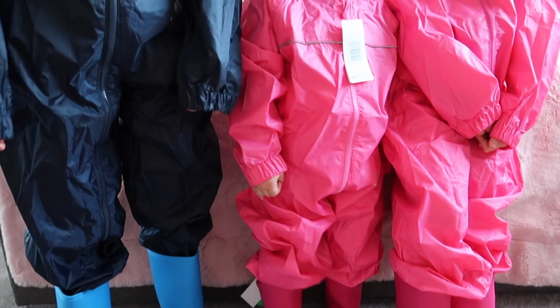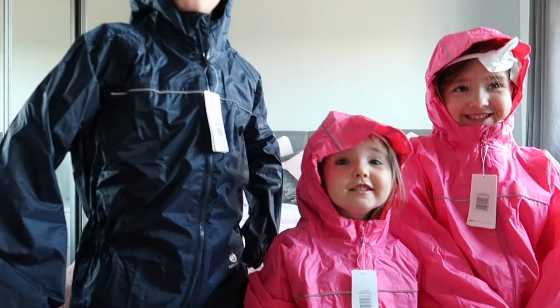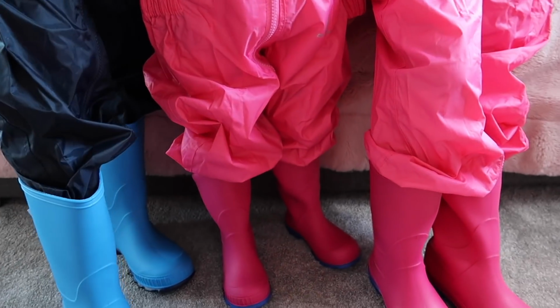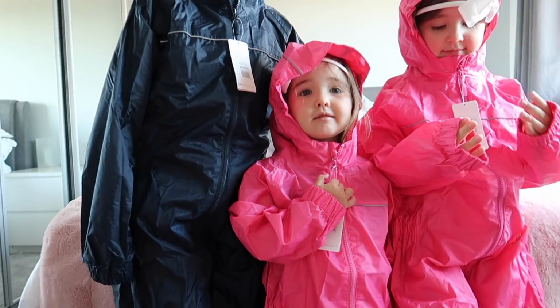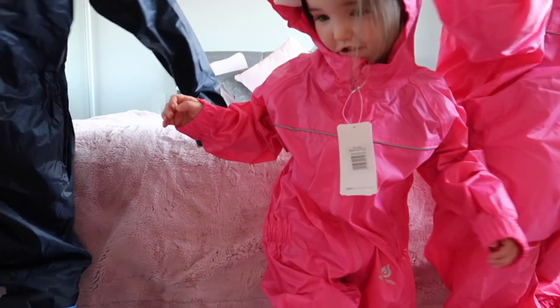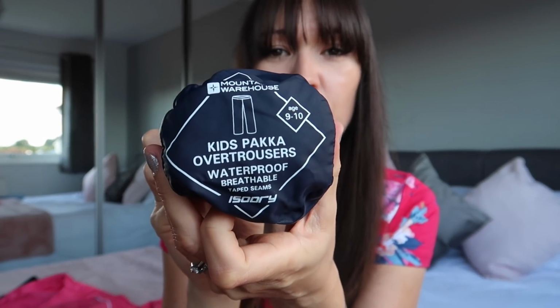What do we think of those guys? You like them? They are a little bit big, but I don't think it really matters. I think they're probably a bit better being oversized. Can we have a twirl, perhaps? Oh, very nice.